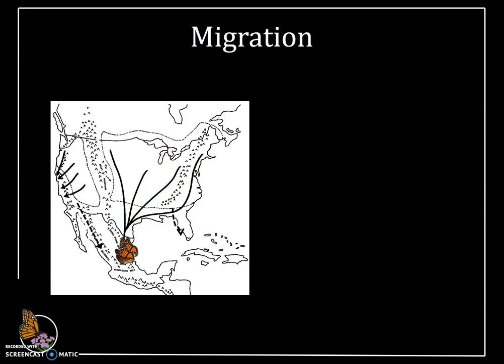These monarchs spend the winter in oyamel fir forests of central Mexico. The high elevation of the forests provides a microclimate that is needed for monarchs to survive the winter. This overwintering habitat provides suitable temperature and moisture, and also protects them from wind and rain.